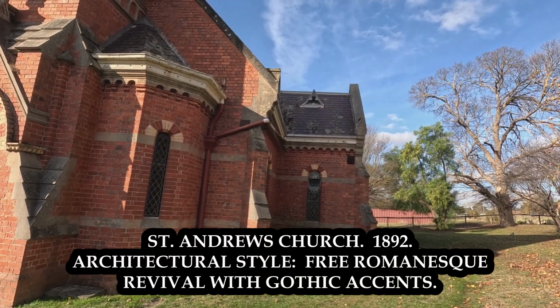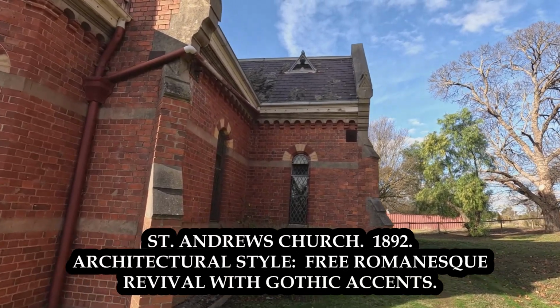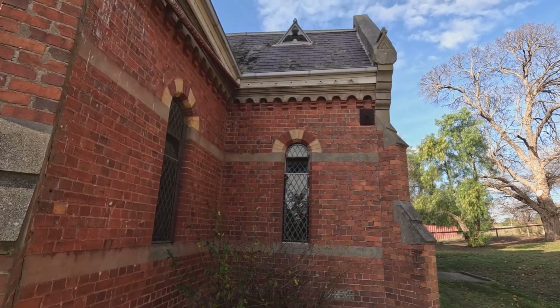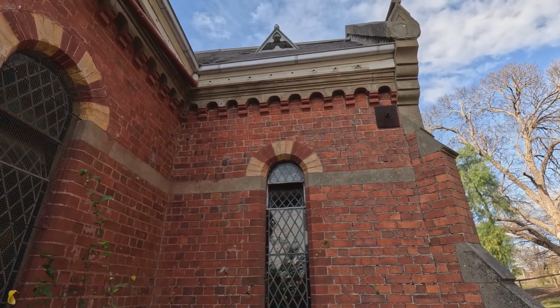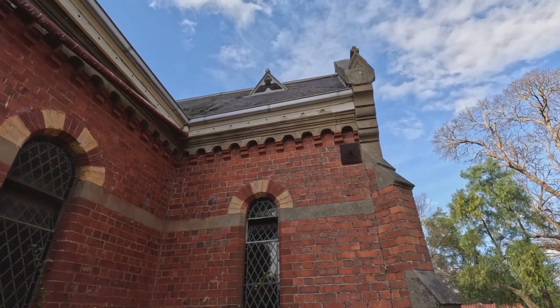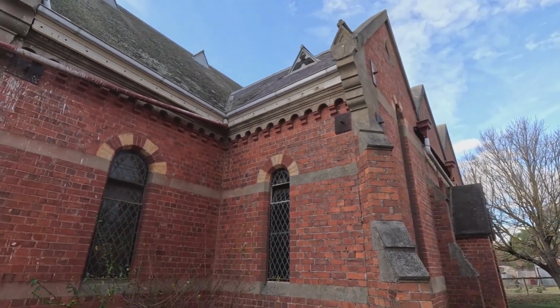You can see the beautiful LED light window. I'll get a little bit closer to see if it will twinkle for us. Maybe not. We may be too close. It's absolutely beautiful. This has to be 1800s. There is no doubt about it.